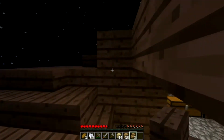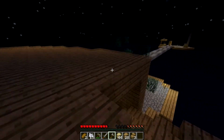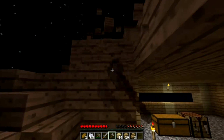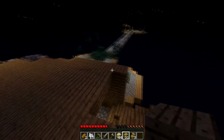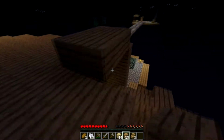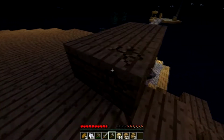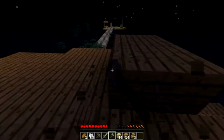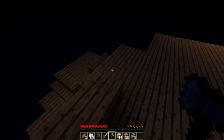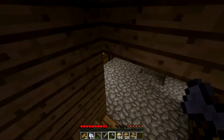Trying to get this staircase looking good and not stupid looking. There we go, that looks nice. Nice and nice. Still trying to contemplate. You want more talent? Oh yeah. Oh, hold on. Yeah, I'm gonna get some more half steps.